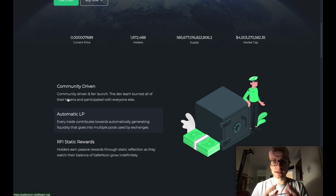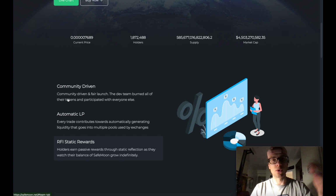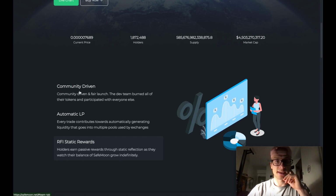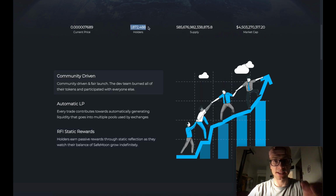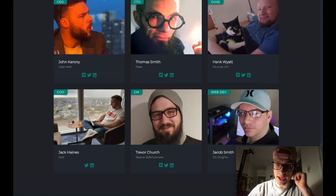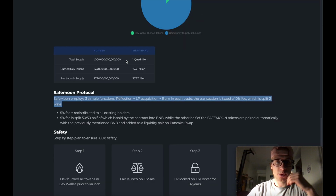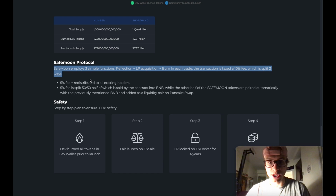And this altcoin has been highly publicized and highly lauded by many people on Twitter. They currently had a board in New York where they were advertising Safemoon, and there's a lot of hype surrounding this coin. As we can see here, there's close to 2 million holders now, and it's absolutely taken off. You can go on their website, look at their developers, and on their white paper, they explain what the altcoin is all about. So again, reflection, LP acquisition, and burn.